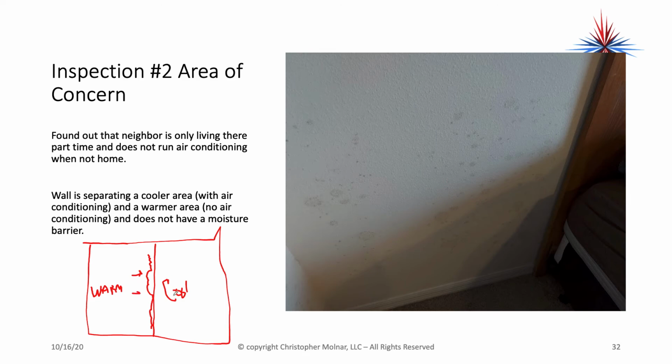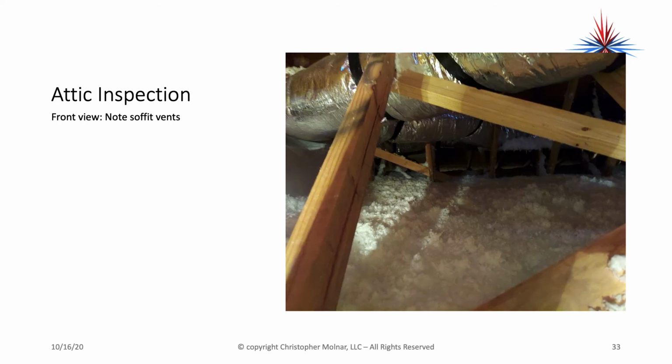Because it's like the glass of cold water. Think of this side here as the glass, and this side as the warm room. So I'm going to start having condensation. Once I have water or dampness on a wall that's made of sheetrock, I can have mold start to grow. Okay, so next step here was an attic inspection.